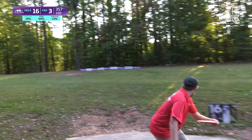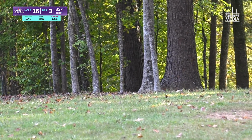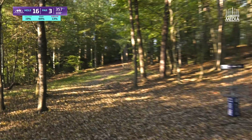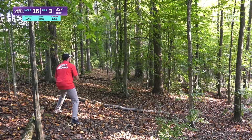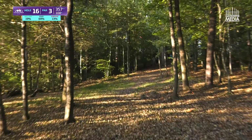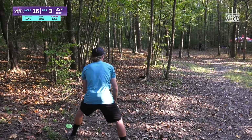And I don't like the uphill for the sidearm. I'm trying to go with a super flippy Comet. That's such a scary shot. I can't talk myself into going on the right side with that OB down there. Yeah, it's one of those holes that you can throw pretty much anything on, and it's really a slot machine. You try to get lucky. I'm flicking that same Comet, steep hyzer. That was a smooth one out there. Great recovery shot. It's got a chance for par now.